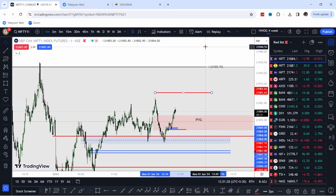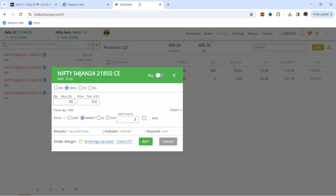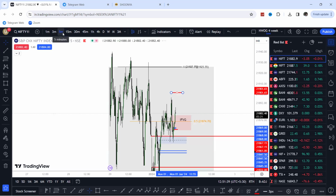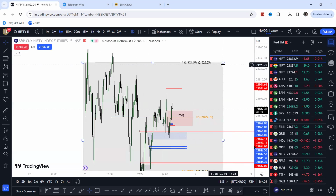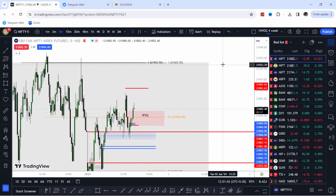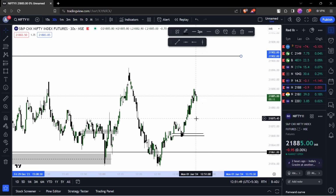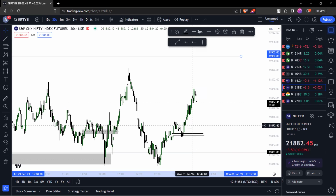So 21902, I'd like to take that first partial out. Let's see if we can get another trade in as soon as we touch the fair value gap. So I'm expecting this to act as an inversion fair value gap. Let me check if there is a better entry for me to get in somewhere. Everything is filled up. This looks good.